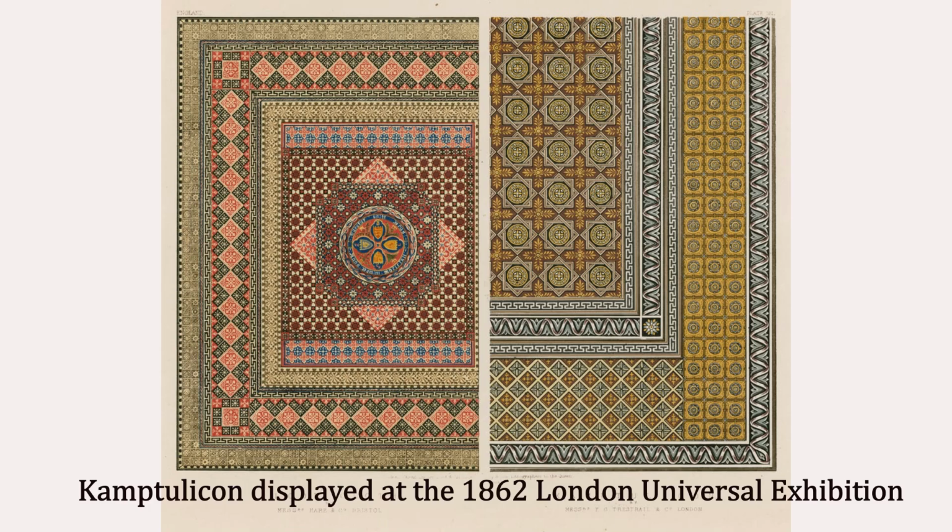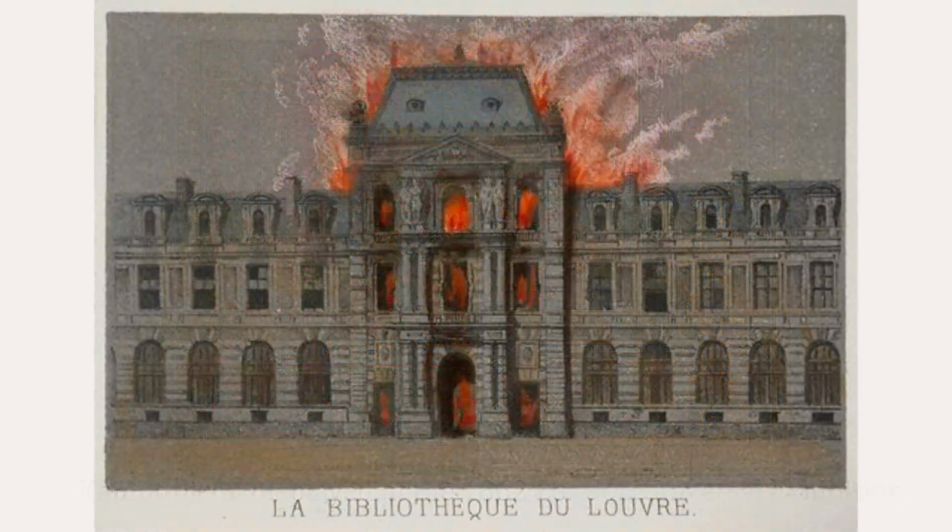The library was carpeted with kamptulicon, a floor covering made from powdered cork and natural rubber, patented in 1843 by Elijah Galloway. It had been used in London for the Houses of Parliament and the British Museum, and featured in the London Universal Exhibition of 1862. Kamptulicon was superseded by a much cheaper product, linoleum. All this was destroyed in 1871.